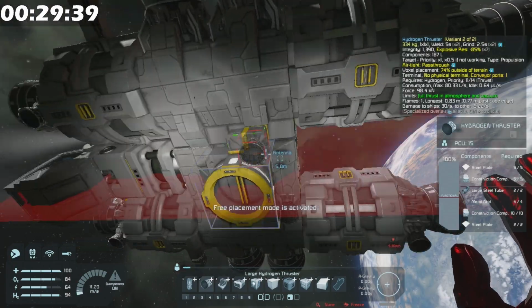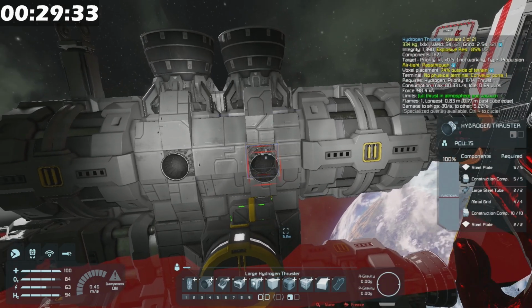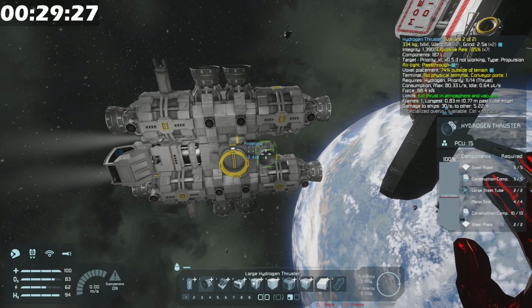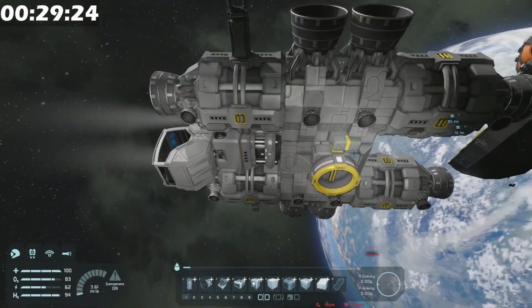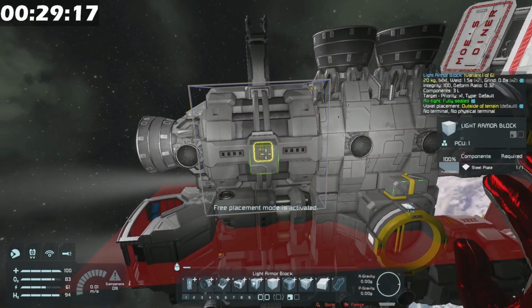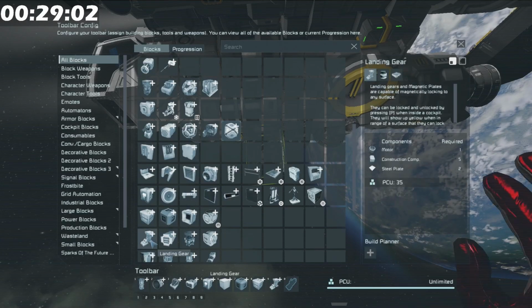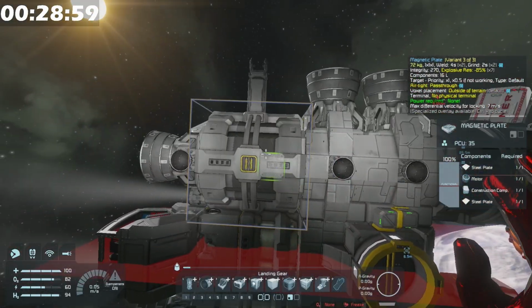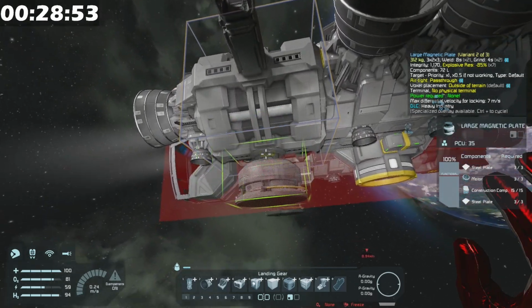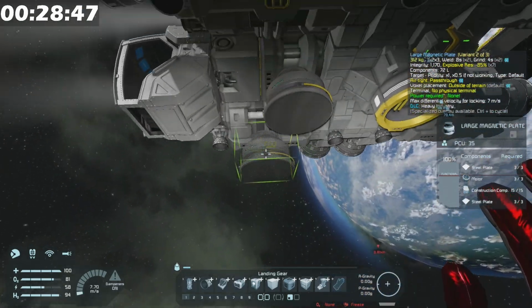I do still need my bottom thrusters. Ooh, actually. If I have those there, that gives me a little extra oomph. Then, what I'm thinking, where are the mags? There we go. I kind of want to use this. And it won't work on the tanks. It will work right there, though.